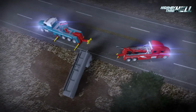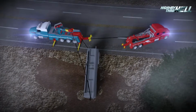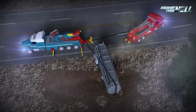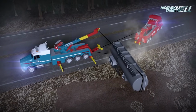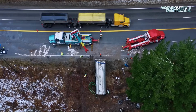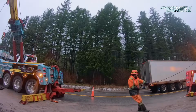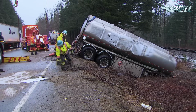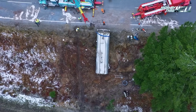With one line from the Mac redirected to the back of the tanker, and a line from the rotator rigged to the front, they'll have to work together to level it out and bring it up to the road. But with the highway still open and the possibility of more fuel on board, and I'm gonna run a line from him to my truck to here. Merv and Greg must watch for the first sign of any spills. We're trying to avoid any diesel on the roadway at all.